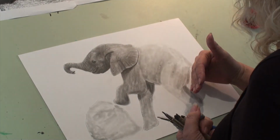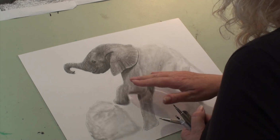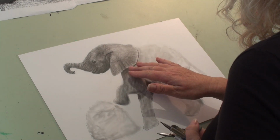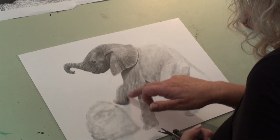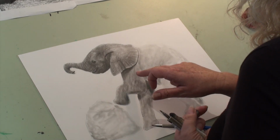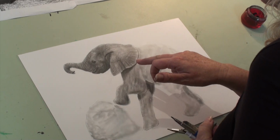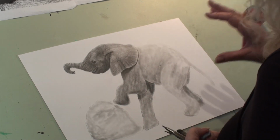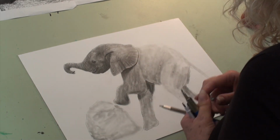Top to bottom, and I generally like to get the darks in first before I do all the detail. All of these areas here, under here. A lot of people are afraid to use a lot of dark. I prefer, if it's meant to be black, use black. Make it as dark as it needs to be.